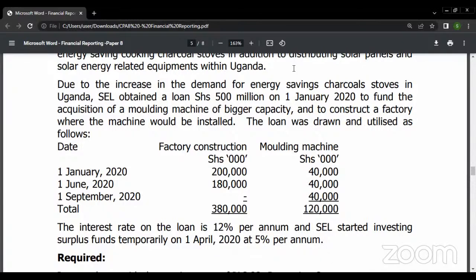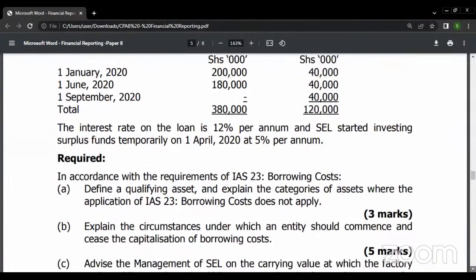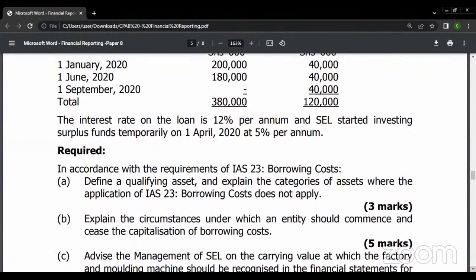What are the requirements of this question? What are you required to do? According to the requirements of the question, in accordance with IAS 23 borrowing costs, define what a qualifying asset is and explain the categories of assets where the application of IAS 23 borrowing costs does not apply. Those are 3 marks on this part. Then part B, explain the circumstances under which an entity should commence and cease the capitalization of borrowing costs. So talk about the circumstances under which the entity should commence capitalization of borrowing costs. Then also talk about the circumstances under which the entity should cease the capitalization of borrowing costs. So there you have 5 marks.